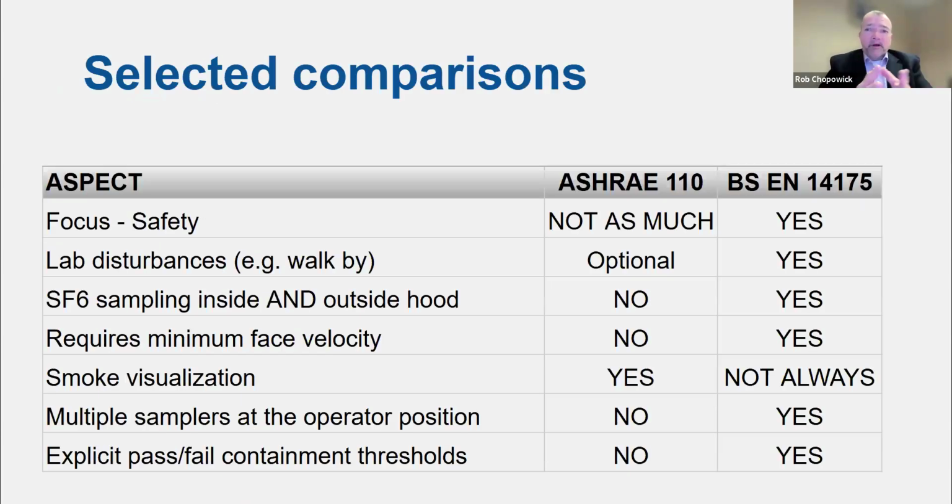So here's a direct comparison of some selected items between ASHRAE 110 and the European standard. So the European standard focuses a lot on safety. ASHRAE, not so much. The European standard likes to put in some tests that would disturb the environment in the lab. In the ASHRAE standard, they are optional, and we'll talk about those a little later.